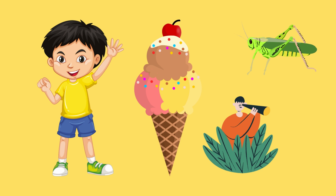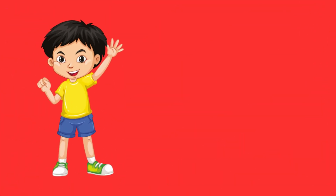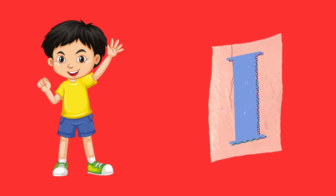Remembering the letter I is an important step in learning how to read and write. As you practice, you will become more familiar with this special letter and all the interesting words it helps create. So let's give a big I for the letter I, and get ready to continue exploring the amazing world of language.